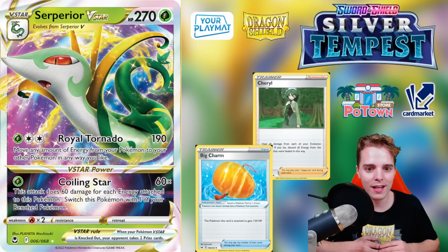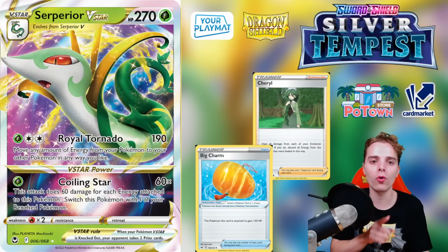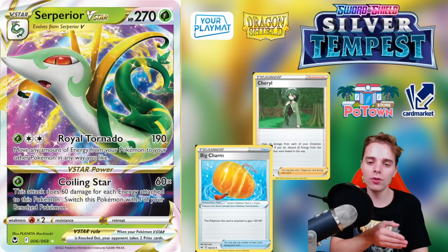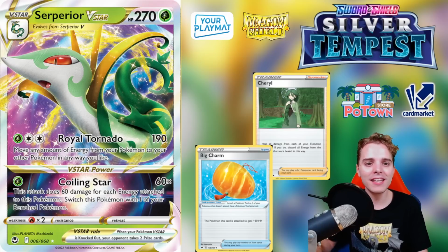So for every energy attached to this Pokemon, it's gonna be funky, because Double Turbo Energy also is gonna work with Serperior, and Double Turbo Energy also provides 2 energies at the same time. Even though you have the damage reduction, the Double Turbo Energy will count for actually 100 damage, which is going to help out with Serperior. So very, very keen on Serperior. If you like tanking decks, this is going to be interesting.